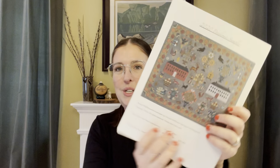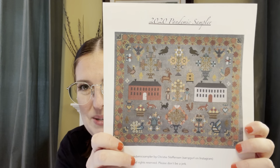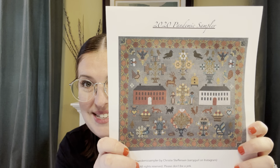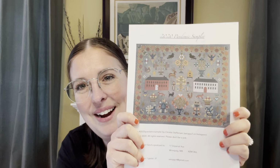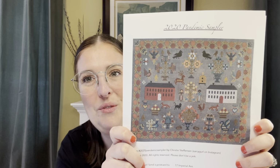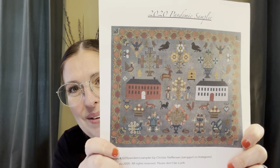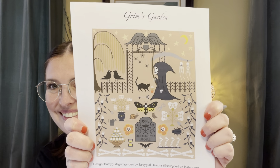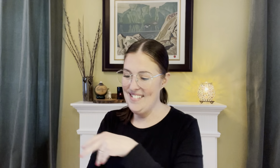And I've also recently printed off, I think I talked about this in my last video, by Christie, Sarcy Girl, the 2020 Pandemic Sampler. So I'm excited to let you know that I have purchased all the DMC that I'm going to use to stitch this, but I still need to find fabric. I thought maybe I had a piece that would work for this, but it's too small. So I'm going to keep searching, but I would love to start that one. And I printed off also Grimm's Garden by Sarcy Girl. Yep, maybe Halloween. We'll start that one.